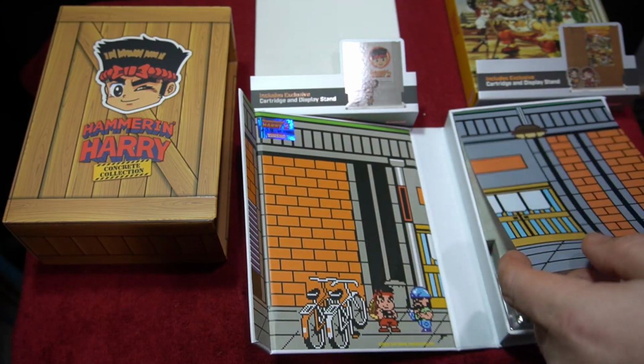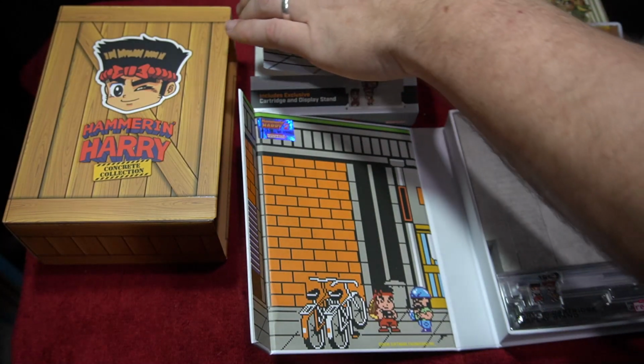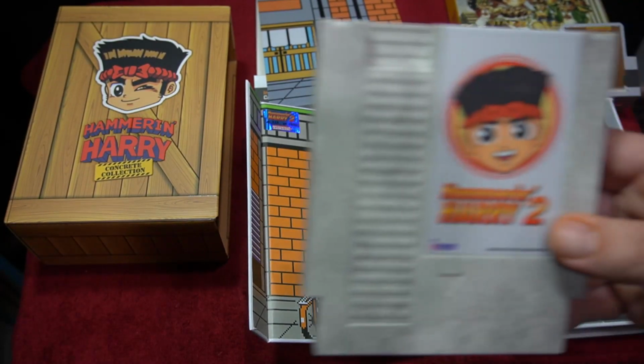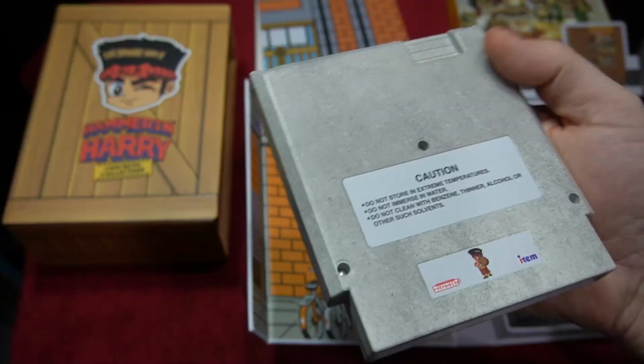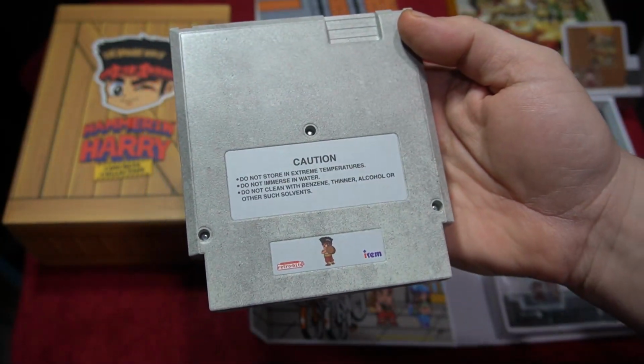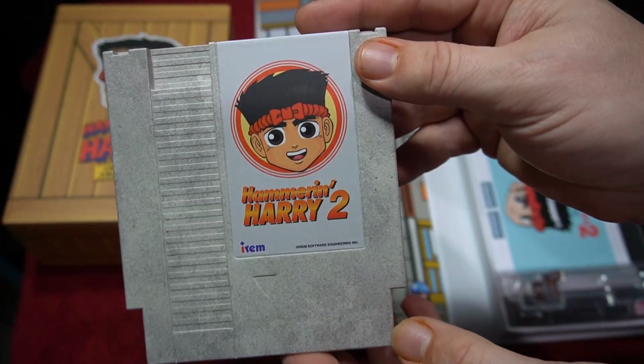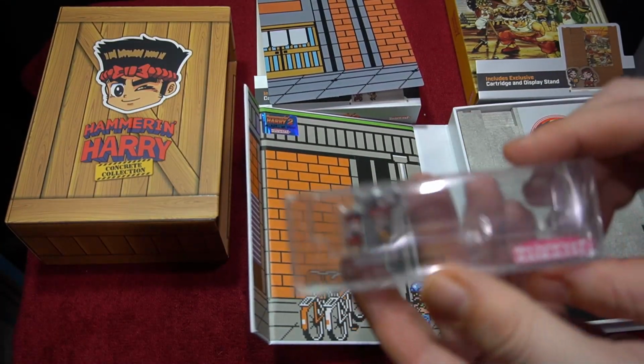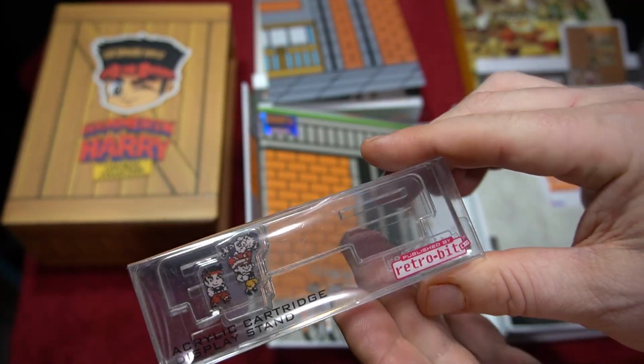and so for collectors out there, you may enjoy that. And love the scene, the little insert that they have over the cartridge, pretty sweet. Here's the actual cartridge. Awesome. Fully licensed too. All their products, they work with the companies that own the intellectual properties, and so that's awesome to see that as well.